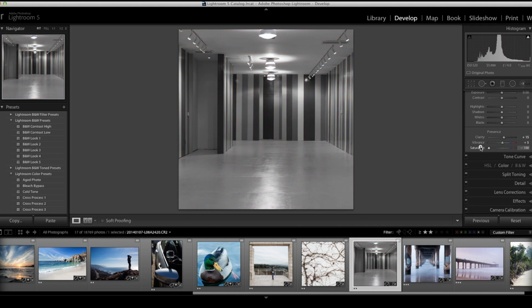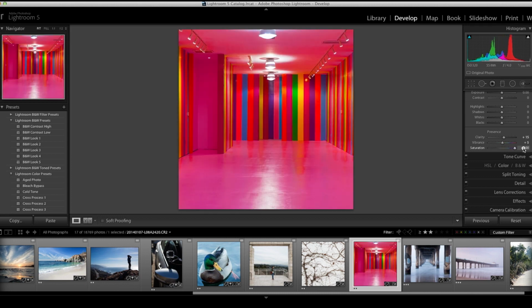Saturation really is an equalizer of color throughout the image. It affects all colors equally. So you can see you can make it black and white by bringing the saturation all the way down. That's not the best way to do it because it's really just pulling the color out, and you want a little more contrast than that. You can go the other way, and that doesn't look good. I personally am really not a fan of oversaturated images.